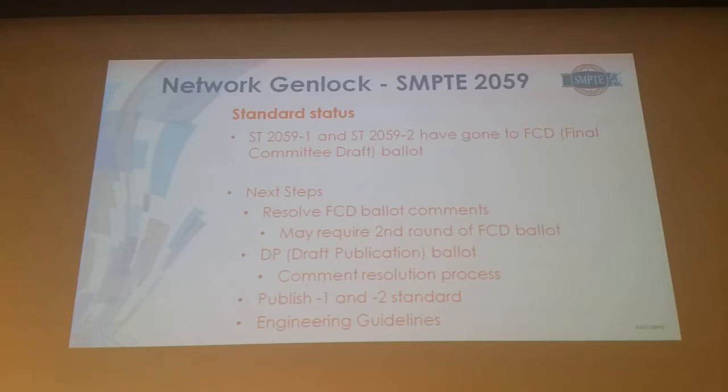And then there's also work that has to go on to the engineering guidelines. We've identified a bunch of work that needs to be written in terms of, for example, as we migrate from a current Genlock system to the future Genlock system, how do you migrate? So there'll be some engineering guidelines and migration. There'll be some other ones. When you're setting up all the networking stuff, there's a lot of complexities there. So there'll be some guidelines in terms of some of the networking stuff.